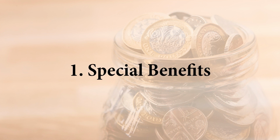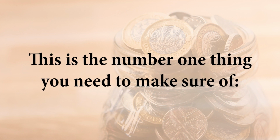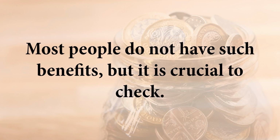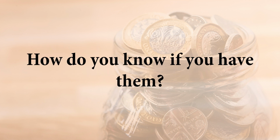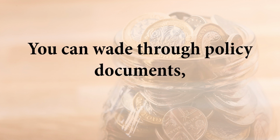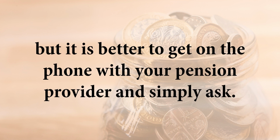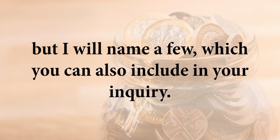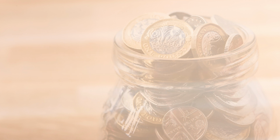Special benefits, number 1. This is the number one thing you need to make sure of. Do any of your pensions contain special privileges that are unavailable in the marketplace today? Most people do not have such benefits, but it is crucial to check. How do you know if you have them? You can wade through policy documents, but it is better to get on the phone with your pension provider and simply ask. I will not get into detail as to how all these special features work, but I will name a few, which you can also include in your inquiry.